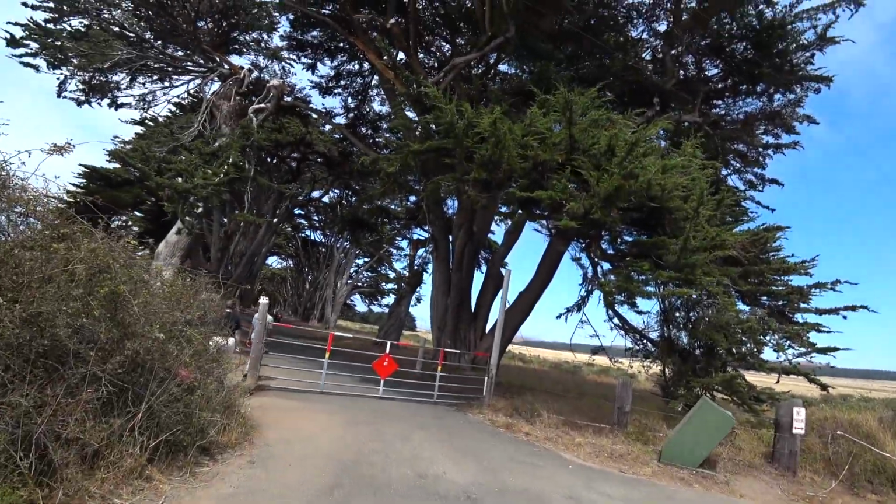Find some more spots to look at. Enjoy being here at the ass end of Marin County. Yep, we have to walk.